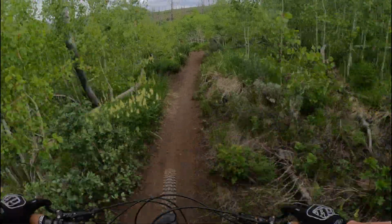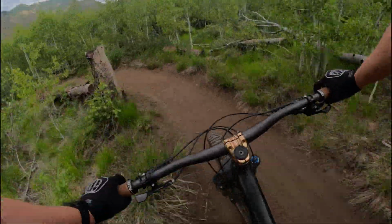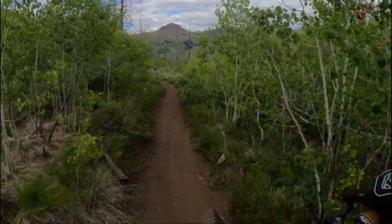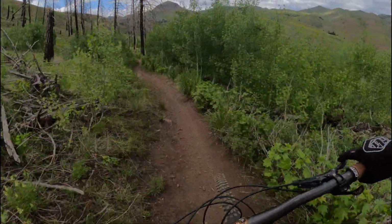Braking bumps are already present, even though it's literally like the first or second week this trail has been rideable. It's clearly been ridden since it's thawed. Woo, this is so good.